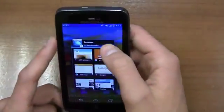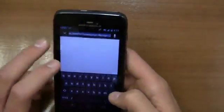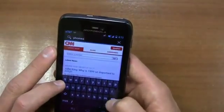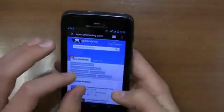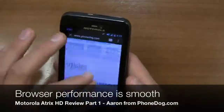Let's take a look at browser. This is a 4G LTE device, so you do take advantage of AT&T's 4G LTE speeds if you're in a market that supports that. And so we'll go to phonedog.com and take a look at that. Phonedog.com loading up. Now again, portrait to landscape transitions reasonably fast here. PhoneDog is loading up, optimized for mobile thanks to our new site design. You can see pinch to zoom, very responsive.